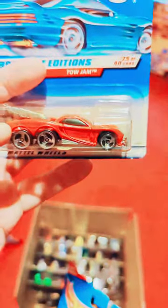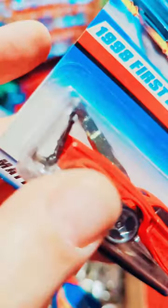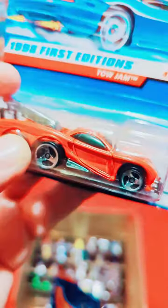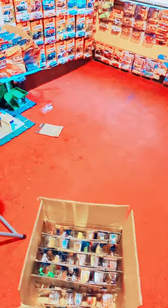This is Tow Jam. I've seen a couple of newer ones than this one, but this is a Tow Jam. It's the three axle tow truck, right? Tow Jam. And I think I got an extra one of these either loose somewhere, or I think I still got it in the package. But yep, that's what that looks like.